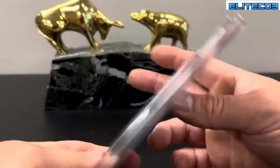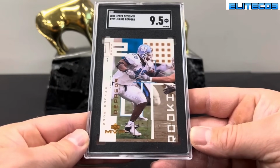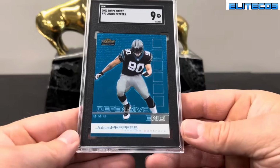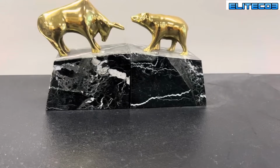Peppers. This is the base MVP. Not a ton of value in this card. I probably thought I had a chance at a 10 or a 9.5 or so. Another Finest Peppers. So I don't know what happened with these. It might be the top to bottom centering on these Peppers Finest, but not ideal.